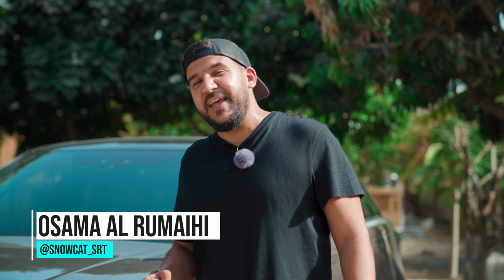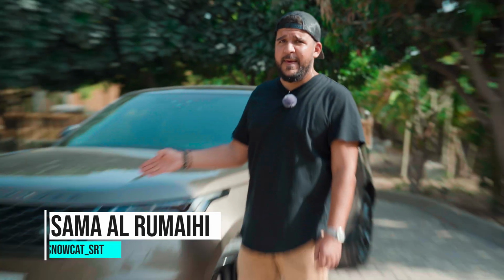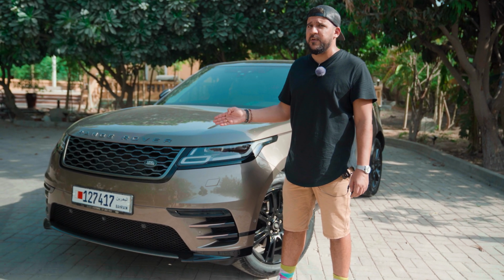Hello and welcome back to Daily Drives, and today we are at a farm, and to get here we needed this, the 2020 Range Rover Velar.